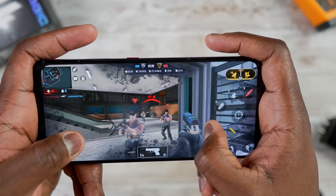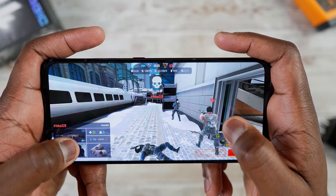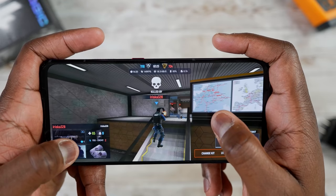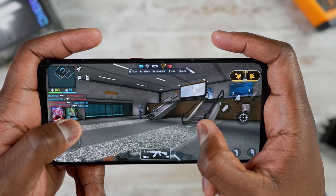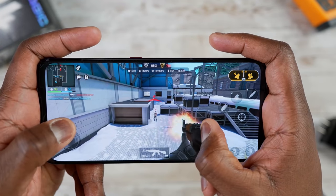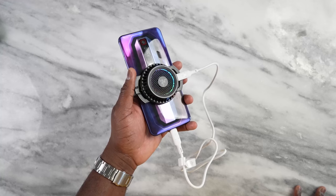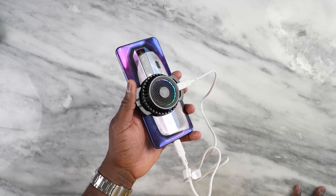But with the other games I played, like PUBG Mobile, Call of Duty, the fan kicked in and it ran rather cool. It was fine. I got some temperatures in the 90s. So yes, it works, but for games that really push it as hard as Genshin Impact, this is where you definitely will need an external fan to add to it. So maybe something like the Razer RGB fan is something you can use to complement it. But that's just something to add to the mix there.